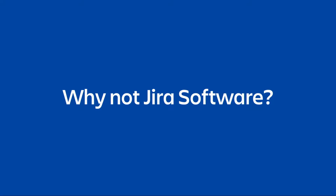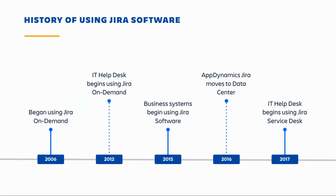But first, before I go into Jira Service Desk, I do want to talk about our history with using Jira software to enable our support teams at AppDynamics, and why we felt there was a better solution available to us. Until about a year ago, our Jira instance was hosted in the cloud, and that was the original Jira instance that was used when AppDynamics was founded. And so at the time, the company was pretty small, and our users were pretty familiar with the Jira UI.